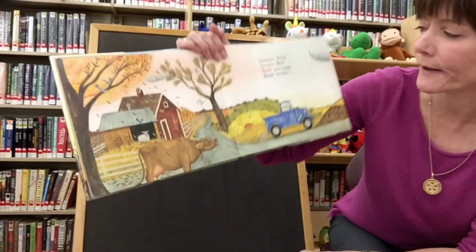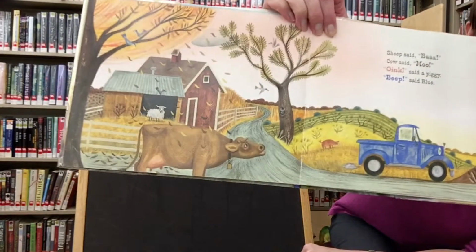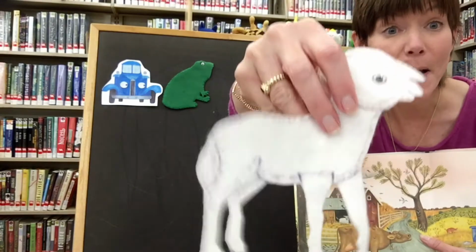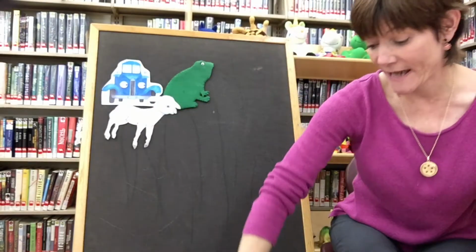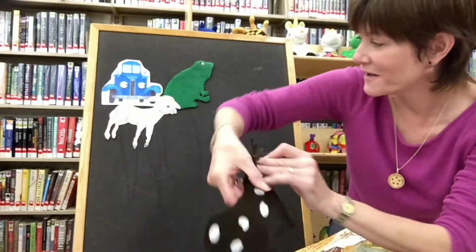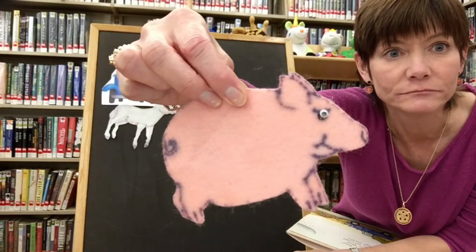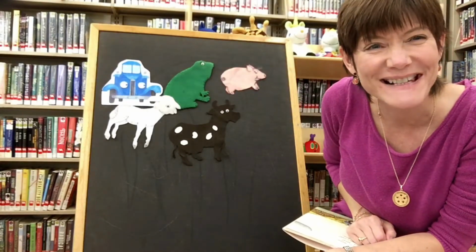We have a whole bunch more animals here. We say, sheep said, baa. Cow said, moo. Oink, said Piggy. Beep, said Little Blue. So we have the sheep. Here's our sheep. The sheep said, baa. And the cow said, moo. Oink, said the piggy. And what did Blue say? Beep, beep, said Little Blue.